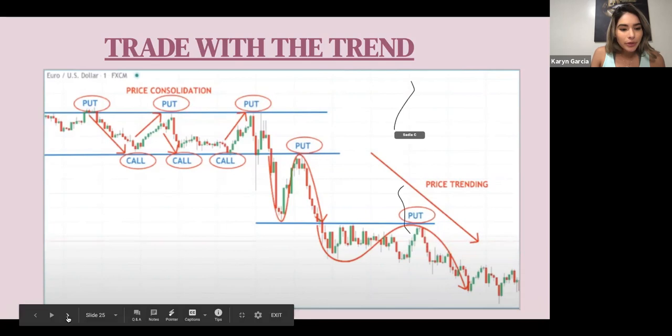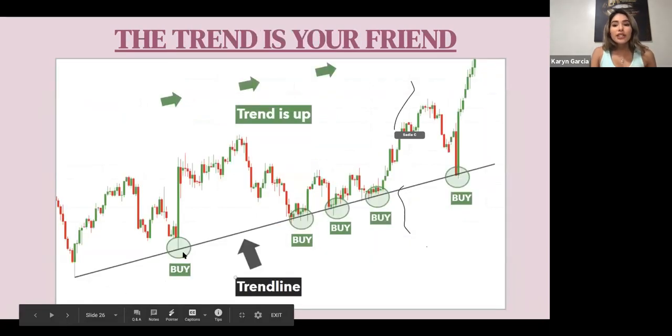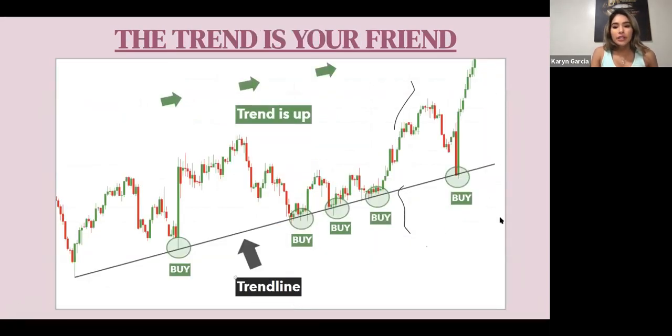And in this example here, the trend is going up. You guys see here? Going up, up, up, up, up, up, up. So you're going to go in for buys, buys, buys, buys, because you see the bigger picture. Always look at the bigger picture.